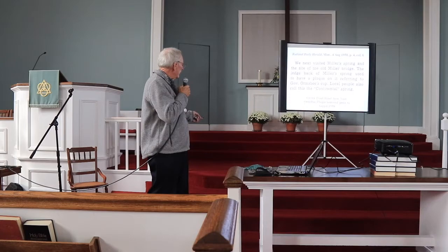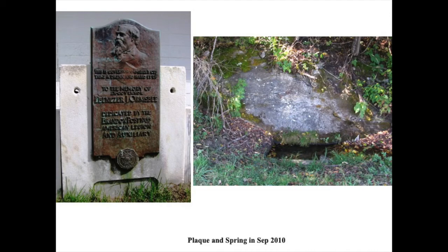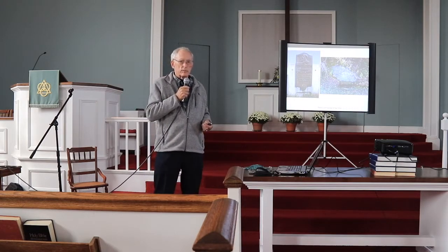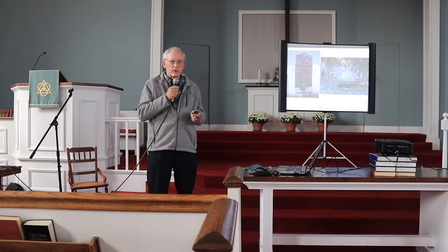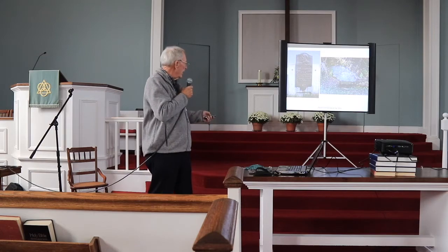But the Crown Point Road was on the spot again in '58. This is what the spring looked like in 2010, and the plaque still exists. If you drive north on Route 7 to Brandon, on the right-hand side just south of Brandon, you know where the American Legion is. If you look where the flagpole is in front of the American Legion, and you look behind the flagpole and just in front of the building, you see a thing that looks like a gravestone. And that's what this is.